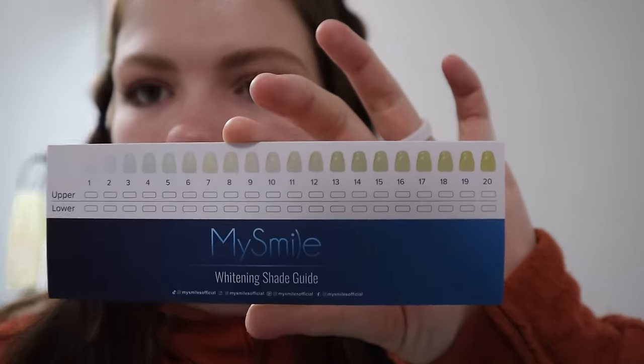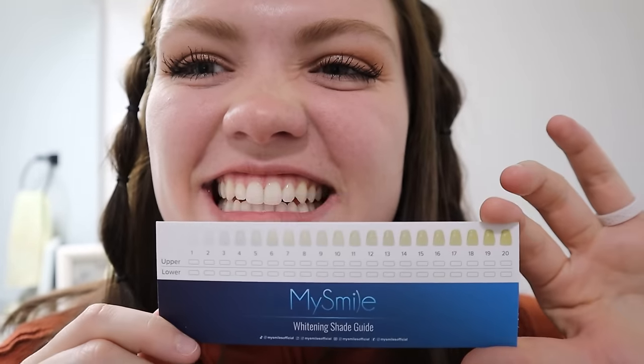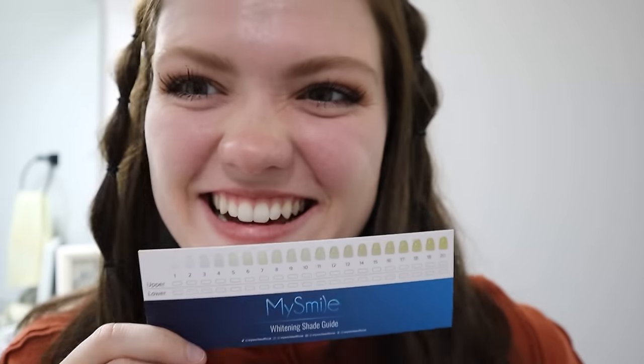So something they included in this little kit is a whitening shade guide, so you can see all the shade ranges that your teeth can be in. So looking at my teeth right now, this is so weird. I think I'm about a 5. It's hard for me to tell. What do you guys think? I think I'm about a 5. So if this can bring me 10 shades down, I can literally go to the whitest of white teeth, and that's gonna be crazy.